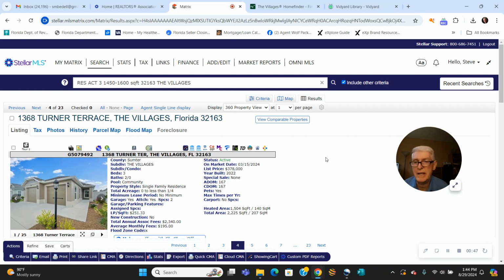I got a good one for you today. I'm going to show you two houses. These two houses are the same style, the same floor plan, and the same model. Here's the difference. One of them was bought in 2022, and one of them is brand new. So we're going to take a look at things here. Why are we doing this?